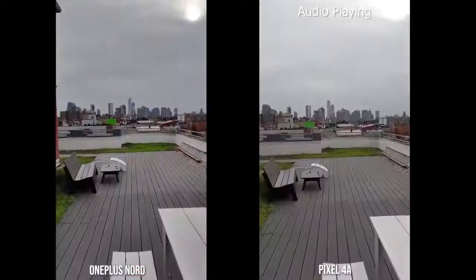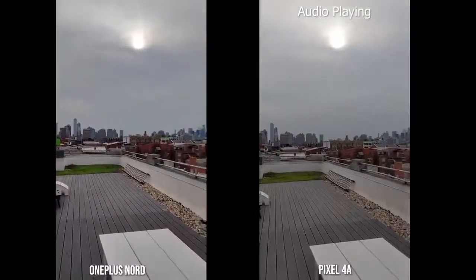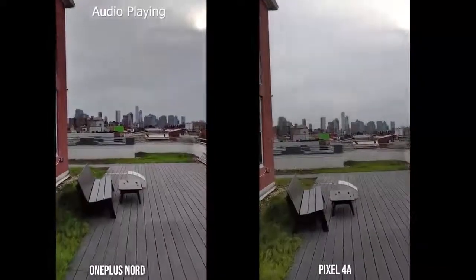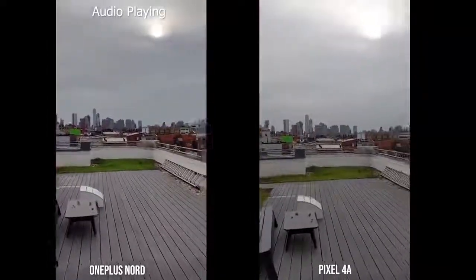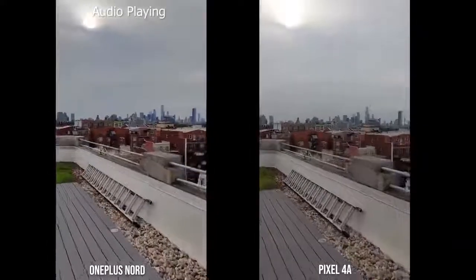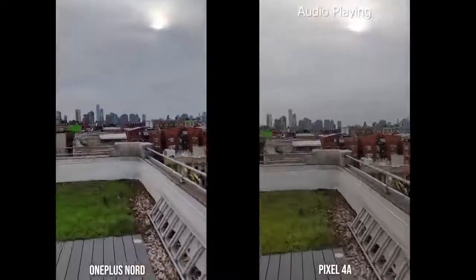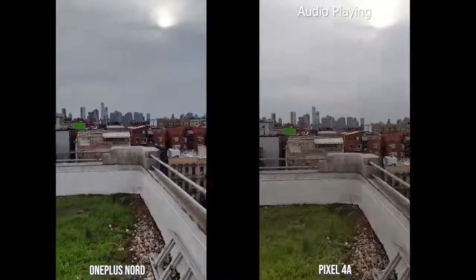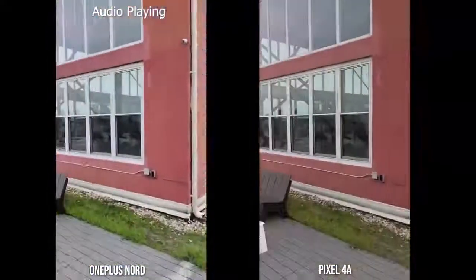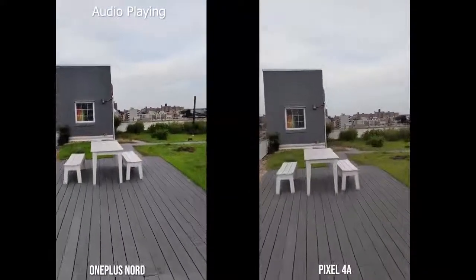Now both rear cameras shoot at 4K 30, and just a glimpse of the city there. You can see the sun in both shots. And of course, we've been switching audio for you. I am going to walk around a little bit, then I'll jog back just for a quick stabilization. And also, two notes: the OnePlus Nord has a super steady mode, so you have that there with the Nord. And we will do just a light jog.